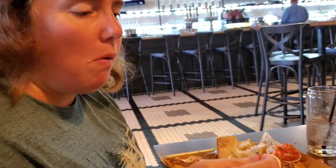It's got a good flavor. Does it? Okay, so I think we got way in over our heads. We ordered way too much. And I know you guys wanted variety. Well, I don't know. This is a lot of food. I guess I wasn't expecting to get that much food.